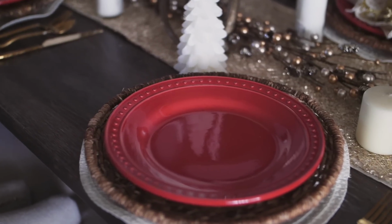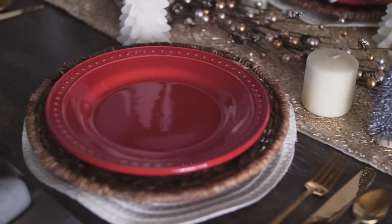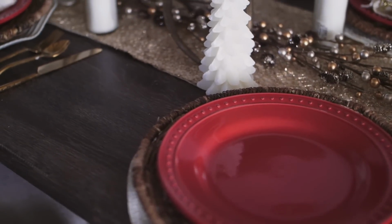And then also, let me show you guys one of these statement pieces. These plates right here are so freaking adorable. So they are this true red color, which is just so beautiful. I wanted something a little festive, something that stands out a little bit more than like a plain white plate, just because in the past I've always used white plates. So went with something different. So happy I did, because I put it down there and it is freaking beautiful and amazing. It just stands out so much.